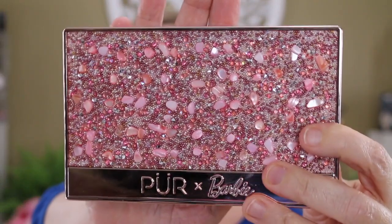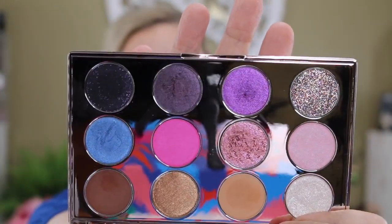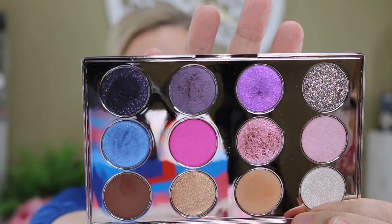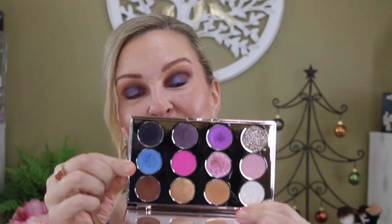So on my eyes today, I have got something that we were able to get in BoxyCharm. This is one of the best Pure palettes that I have ever had. It is the Pure times Bobbie collab palette. Guys, the packaging on this is so beautiful. It's just to die for. But what's even better is whenever you open it up, the palette itself is absolutely gorgeous. It's so glamorous. I find that the shimmers work so well, even all the way up and into the crease, and they work well together, mixing them. So I used this kind of plum color and the blue all together on my lid and up into my crease, just blended together. And it just turns out really, really pretty.